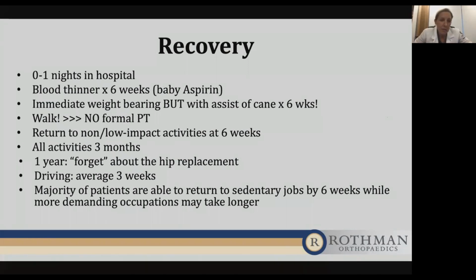And in people that are really looking to get back to serious things like running on a regular basis, I am working with them to make sure that they make a transition that makes sense and that they do it in a smart way and are listening to their body throughout that transition. By about 1 year, that is the time frame when people say that they, quote, forget about the fact that they had a hip replacement.